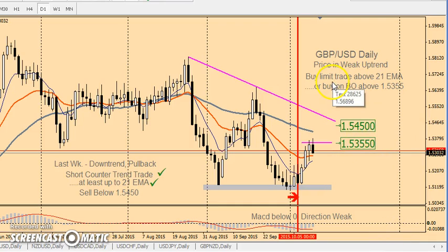So we want to take a buy limit trade above the 21 EMA. In other words, because on Friday it closed really down, price most likely will come down a wee bit more to test the 21 EMA. That's this line right here. It may come down even a little bit beyond that. But basically, take a buy limit trade order above the 21 EMA, or buy on a breakout, and I've got it lined up right here with this red magenta horizontal line.